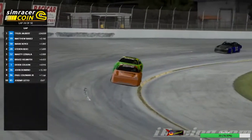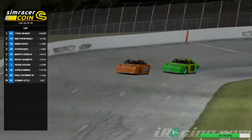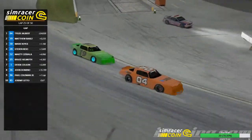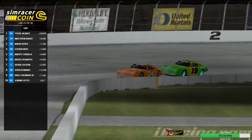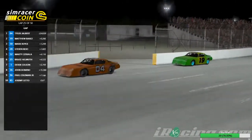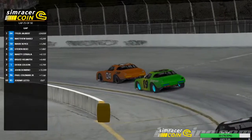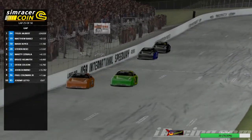So let's go back to the 04 Tyler Jalbert, as now we see the 19 of Matthew Bear down the side. He's now trying to get side by side with him yet again. And there they go. Matthew Bear tries to dive down the inside. Won't work out. And there they go into turn number 3 now. Matthew Bear is still trying to get on the inside. Tyler Jalbert loses the back end of that car again.